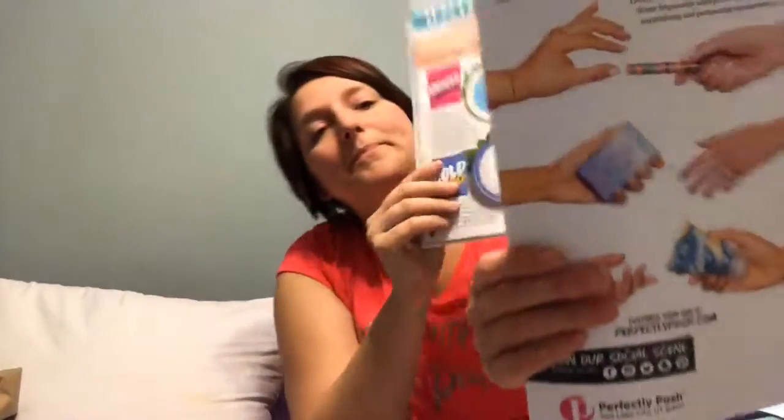So, no new chunks. We still have all the same ones. Well, not all of them. We had most of them from last time. I think we have some new ones.